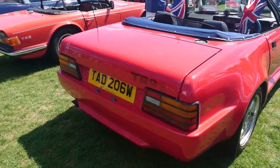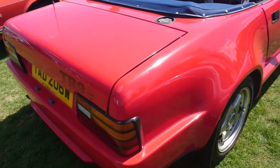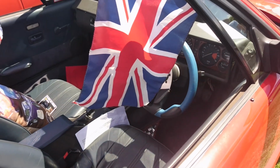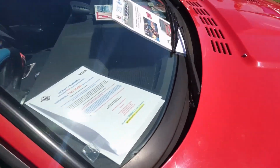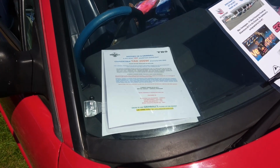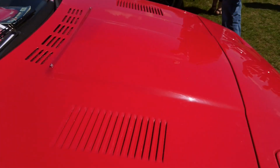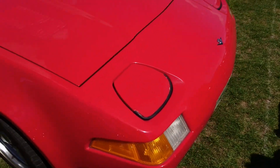TR9. Now this is not a car that Triumph ever made. Those are Ford Orion Mark II rear lights. It's a TR8, I think. It'll be the V8 with a body kit on it. It is a Grinnell. There we go. It's a 4.5 litre injected V8. It's made from an 81 donor car. So there we go.